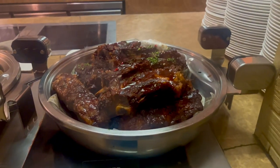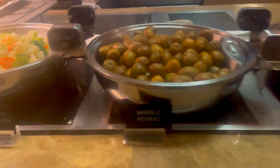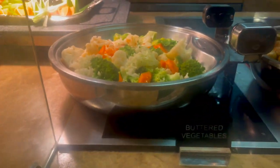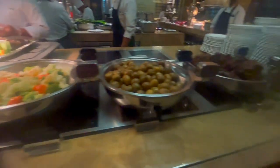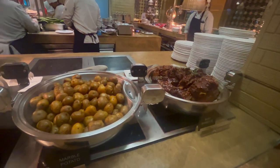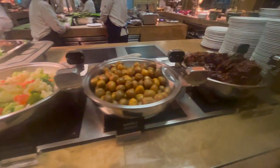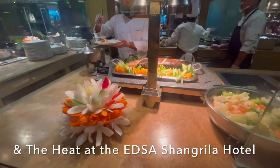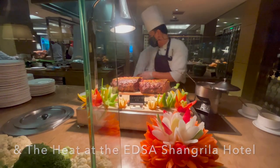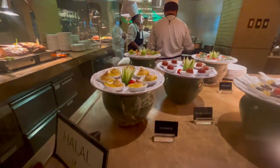So this is the beef barbecue. Yan pa lang ang sarap na. Marbled potatoes and vegetables. So I can confidently say that this is one of the nicest and the best buffet that I've ever experienced. Aside from spirals and okada. They have a nice bread. Amazed na amazed ako dyan sa mga vegetable art nila. Made all the presentation really beautiful.